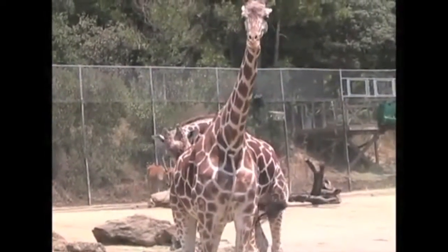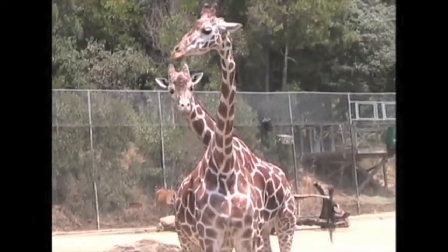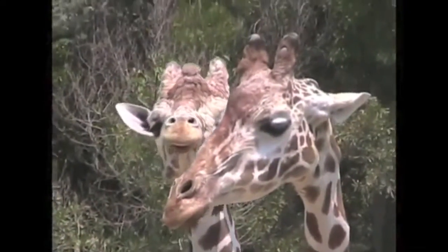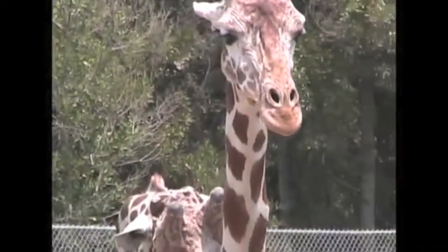Note the 2 horns on each giraffe's head. These start out as cartilage on newborn giraffes. But over time, that cartilage turns to bone. The horns stay under the skin and fur of the giraffe.